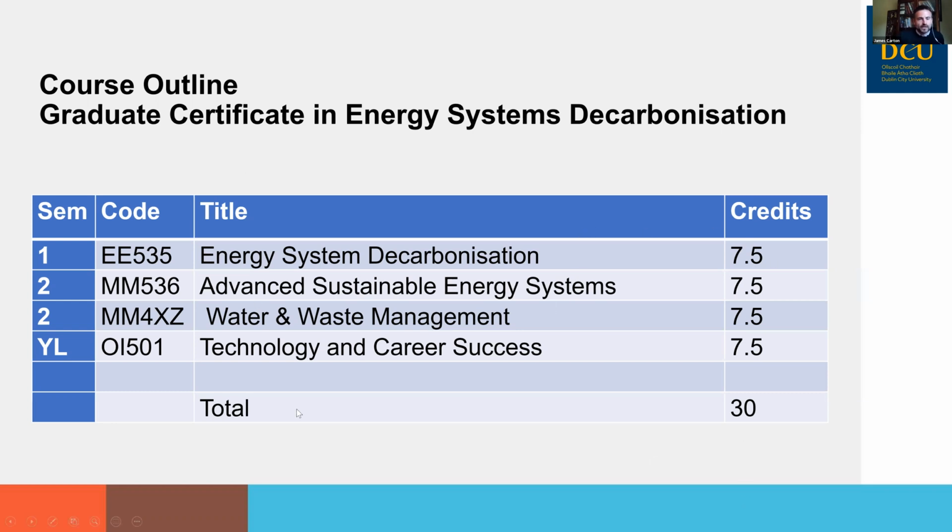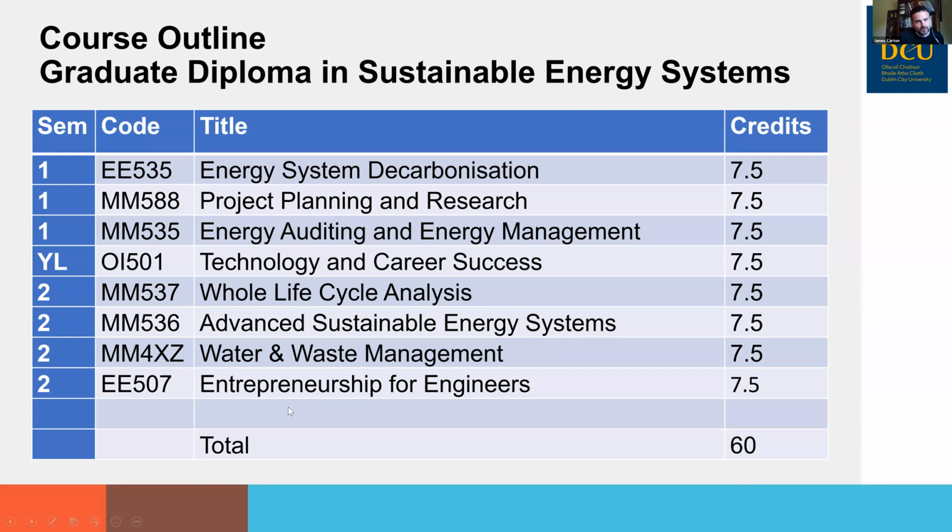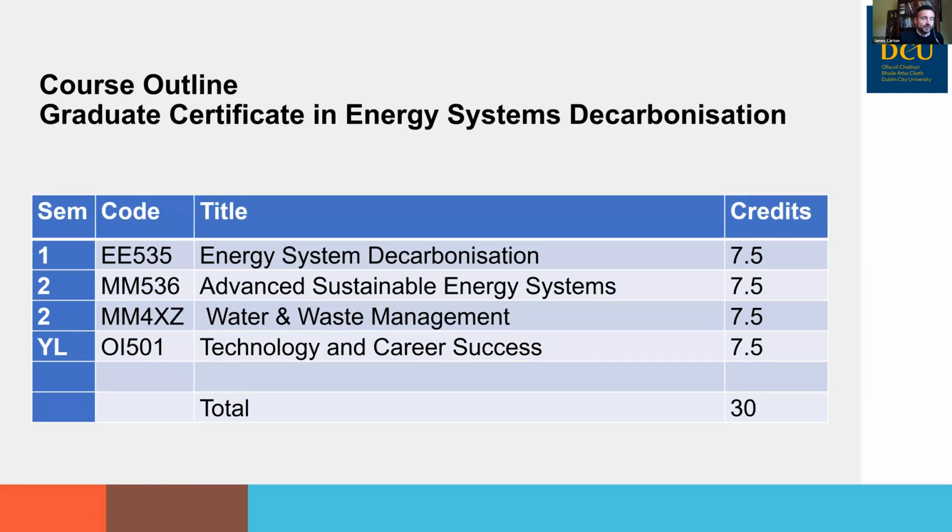This gives you the scale: there's a 30 credit graduate certificate and a 60 credit graduate diploma. The graduate diploma is more intense, full-time. It is a lot of hours required per module. There are a lot of projects, exams, etc. to go with them. And the graduate certificate is part-time. You've only got one module or 1.5 modules, we say, in semester 1 and 2.5 modules in semester 2. And the modules in both of them complement each other.